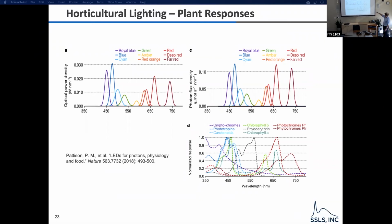So, like I said, we're not counting power, we're counting photons. So if you translate those spectra from spectral power distribution in terms of optical power to just photon counting, which is what's used for horticulture, you see a bump up in the red LEDs because they're characterized differently, and they're just as efficacious as the blue LEDs. Now, the interesting thing, it's a little bit jumbled, but the photosynthesis response peaks line up almost exactly with the most efficient red and blue LEDs. And people were trying to take advantage of that. And that's why you see a lot of magenta horticultural lights.